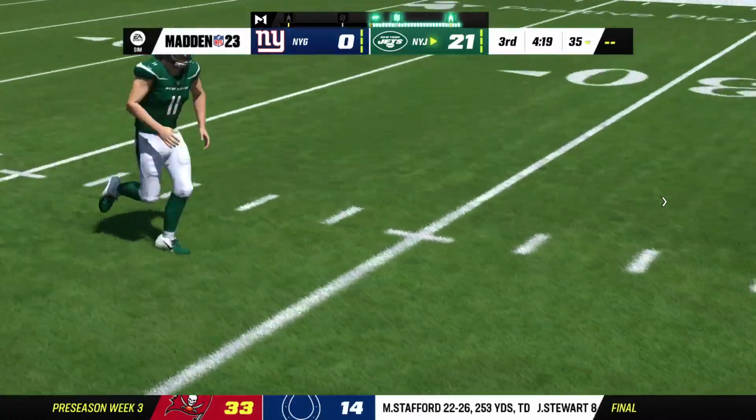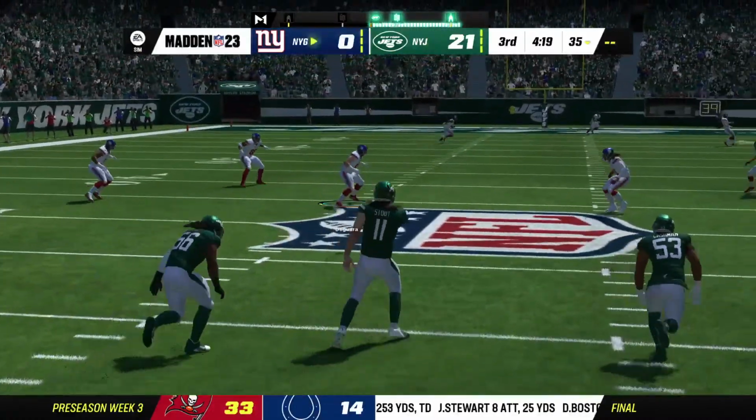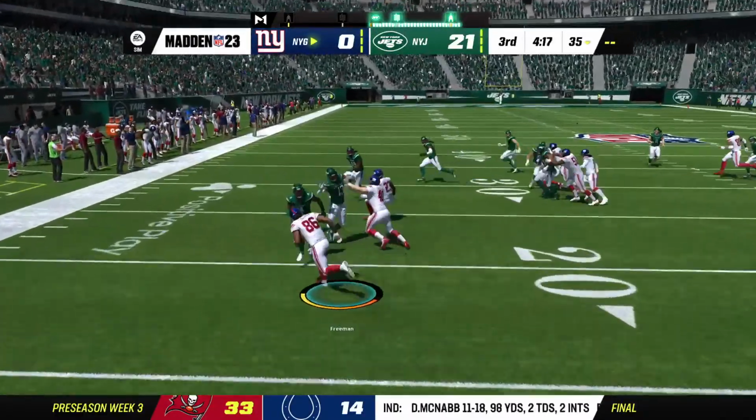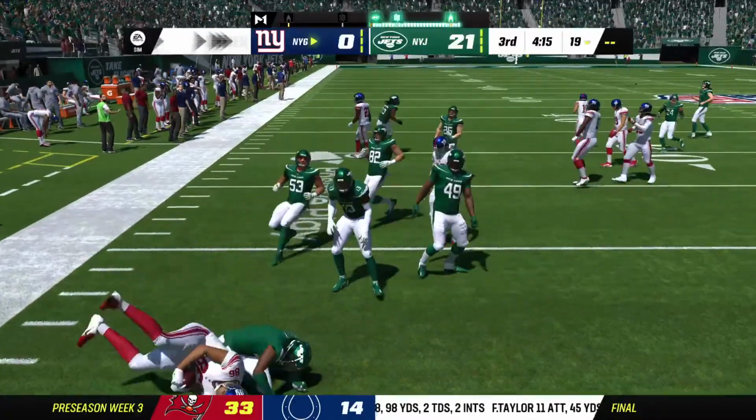The Jets kick team out now to boot this one away. Fielded right around the 8. And good coverage there on space.